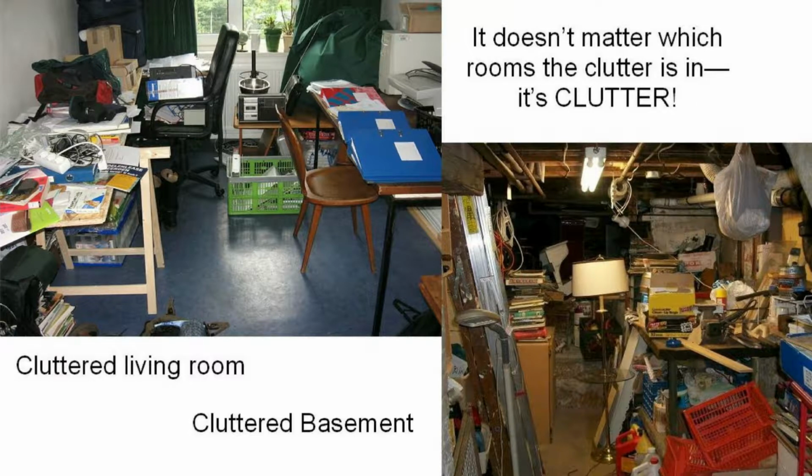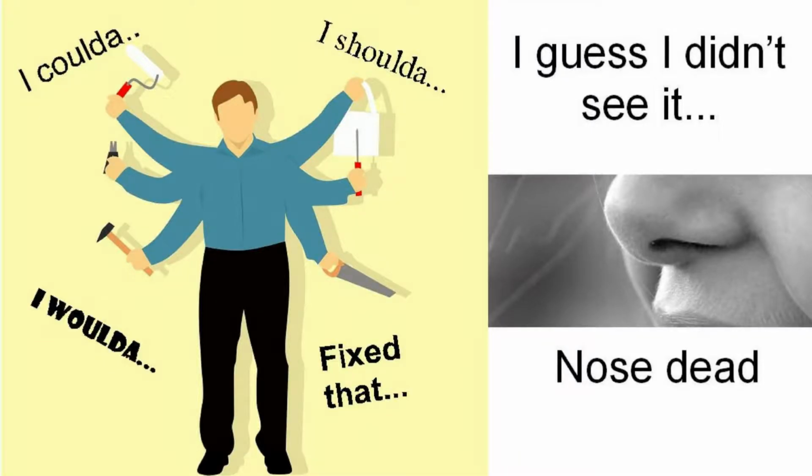Then condition is another one that you can become nose dead to. Condition concerns all those little things that you just walk by every day. You know they're there, but you've learned to ignore them. You become nose dead to them. It's that missing wall plate that you meant to get around to going to Lowe's and getting a new wall plate, but you never did.